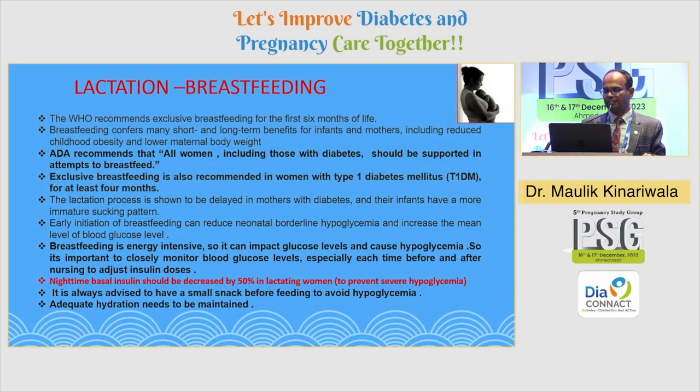Now there are a few sentences on the lactation part, breastfeeding. WHO recommends exclusive breastfeeding as mandatory for the first 6 months of life because there are short-term and long-term benefits for both infants and mother: the infant has less risk of childhood obesity and the mother benefits from lower maternal body weight. There are certain things to keep in mind, particularly in type 1 diabetes patients. We have to reduce the nighttime basal insulin to prevent the risk of hypoglycemia, and it is always advised to have a small snack before feeding to avoid hypoglycemia. Adequate hydration is mandatory, and we have to promote early initiation of breastfeeding because it will reduce the risk of neonatal hypoglycemia.